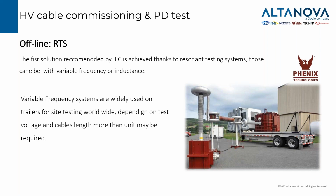The other option, the HVAC test of 1 hour, where we are injecting a higher voltage with respect to the rated voltage of the cable, is normally performed thanks to a resonant testing system. So we can have variable frequency systems or variable inductance systems. Those find the resonant point of the whole cable circuit, and we can inject a voltage under our control. So we can increase the voltage, we can decrease the voltage, we can decide which ramp of voltage we can use in this test. It is quite popular.